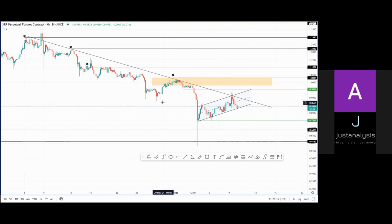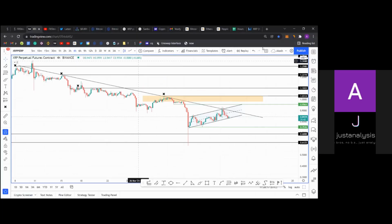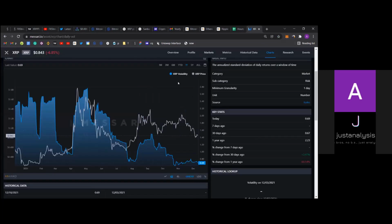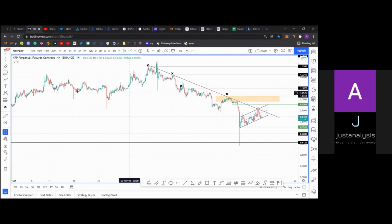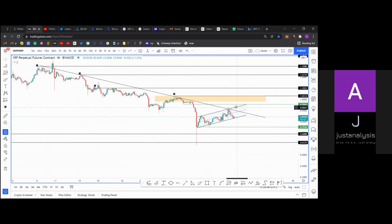But another thing that I want to point out here is that, hold up. Okay, cool. So since you're talking about volatility, it reminded me I want to check XRP volatility, and right now it's at 0.69, and you can see here it's dropped considerably. And if you look at the percentage change from almost a year ago, it's dropped 70% since then. And no wonder XRP is not moving, because it's just stuck there consolidating, not making any big moves like other cryptocurrencies.